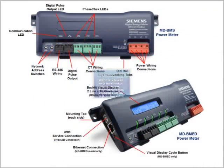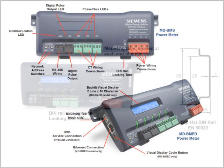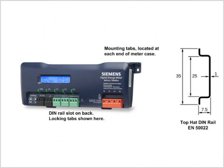Let's take a brief look at the wiring connections. Connections are simple with color-coded plugs. One red plug for panel power wiring, 3 green plugs for your current transformers, and 2 black plugs for BACnet or Modbus communication and the pulse digital output. The new USB service tool port is located on the side of the meter, along with the optional Ethernet jack. The meter is designed to be mounted inside an electrical panel using the 2-way mounting tabs or with the new DIN rail mounting feature.